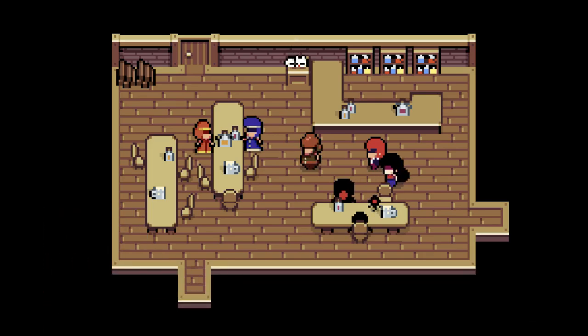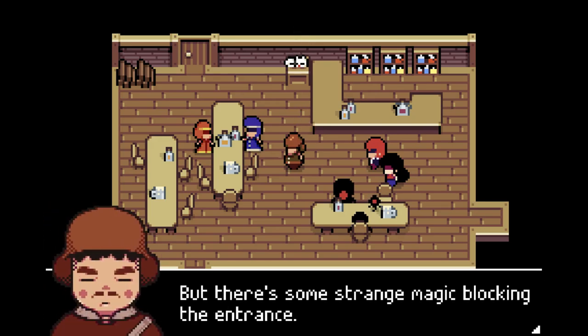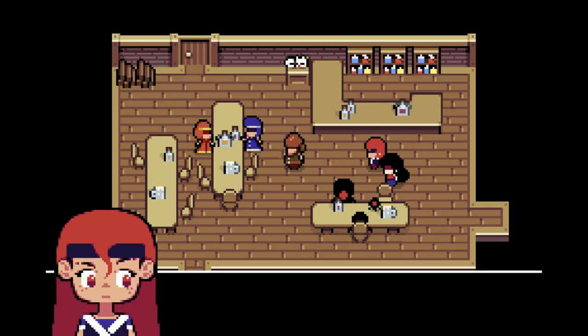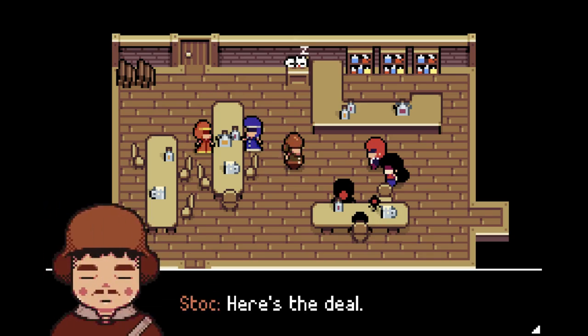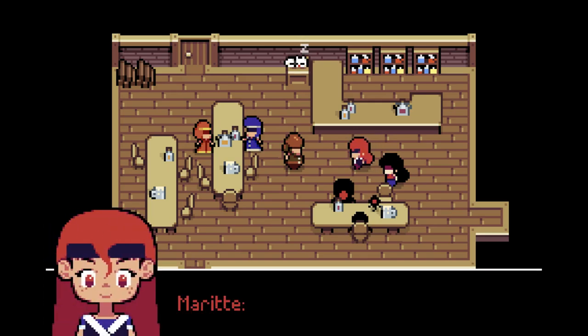The key is in the cellar. But there's some strange magic blocking the entrance. I haven't been able to get down there all day. More strange magic. Here's the deal. If you two can clear up the entrance for me, the key is yours. Deal. We'll see what we can do.